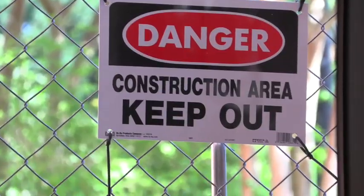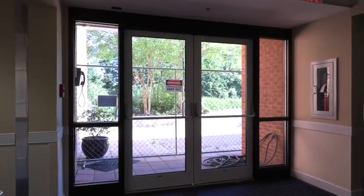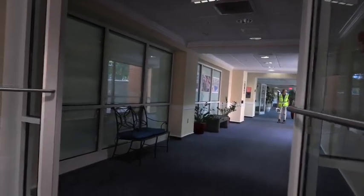Also, the pool patio, the patio to the west of the pool, has been closed. It also closed on June 1st. Because it is inside the construction zone, we need all residents to stay out of there. So we've closed that door, locked it, and we have closed the pool patio because there's work coming there and demolition coming there in the not too distant future.